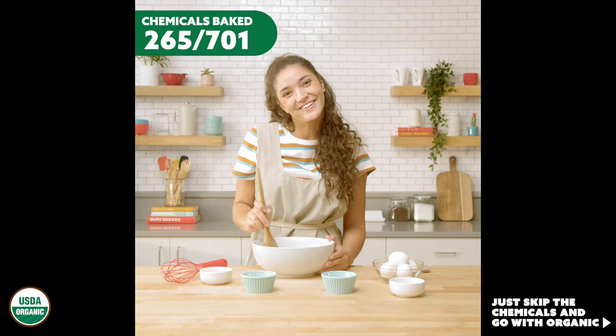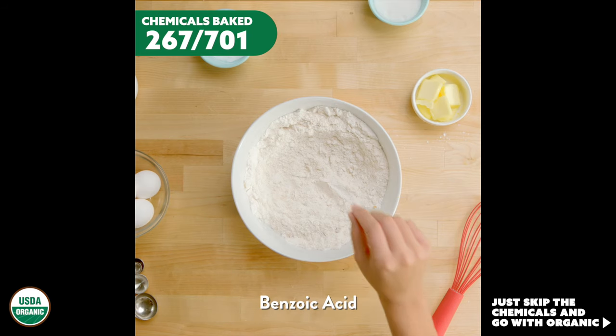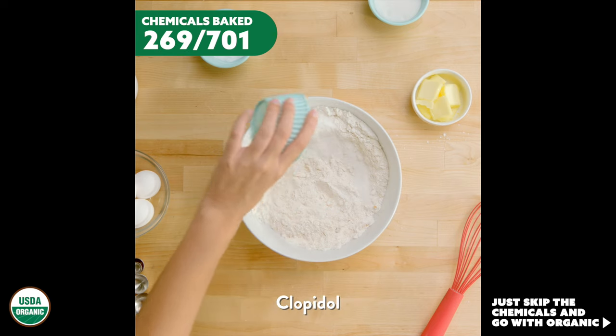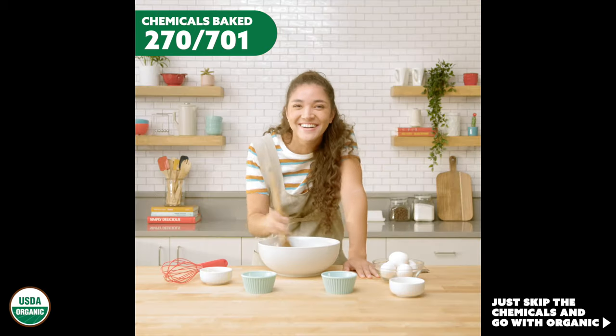Now stir. You may also be adding a dash of carnitine and possibly a pinch of benzoic acid, maybe a sprinkle of alfaxalone. How about a teensy bit of clopidol? Or perhaps an itty bit of selenomycin?